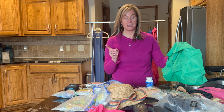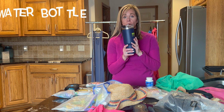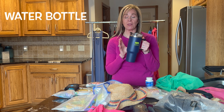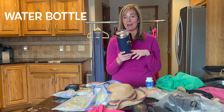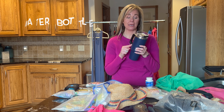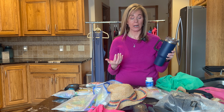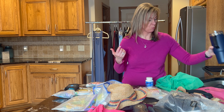So things that will be in it besides this. I always bring a water bottle. In this particular case, I have this water bottle that I'm bringing on Virgin Voyages because they do not have bottled water, so I'm bringing something bigger. I don't always bring something this big, but I do bring something insulated so that I can keep it cold when I want it cold.